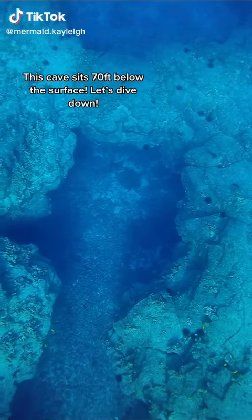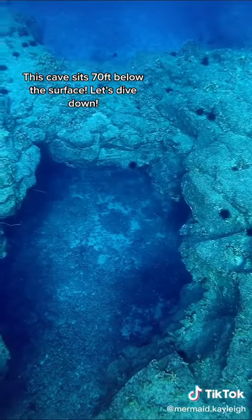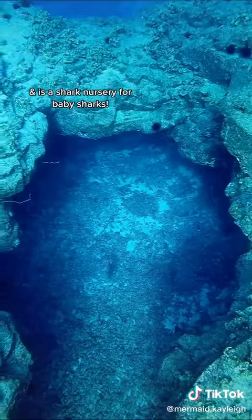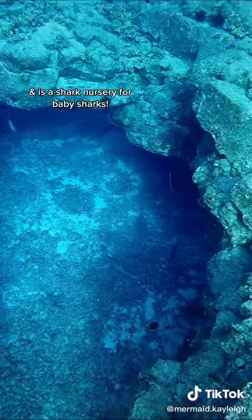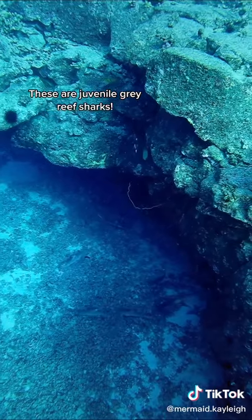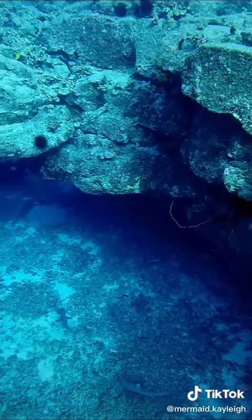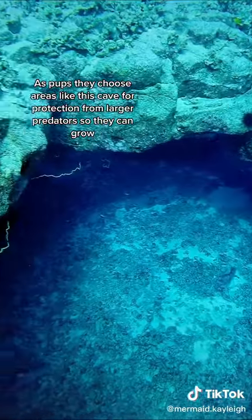The bottom of this cave sits 70 feet below the surface, so let's free dive down and see what's inside. It's filled with baby sharks, and it's actually called a shark nursery. These are all juvenile gray reef sharks. Did you know that baby sharks are actually called pups?